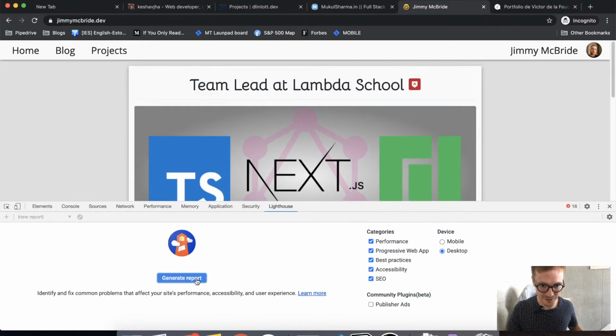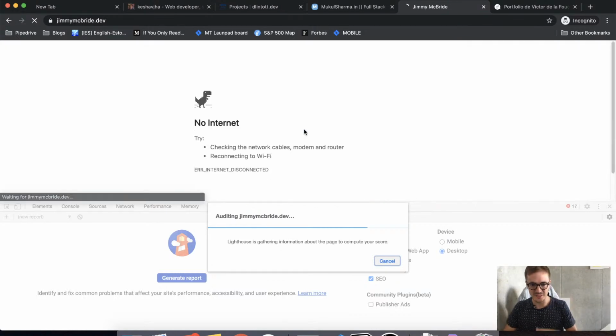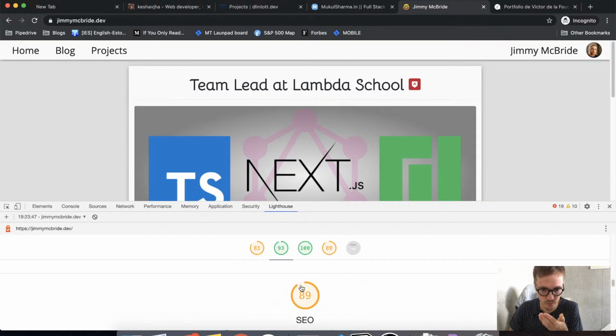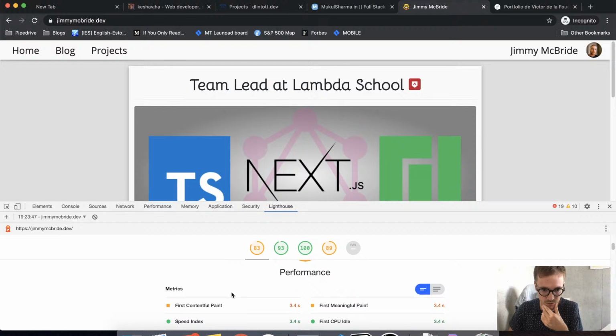Oops, I forgot to run the Lighthouse Report. Let's do that, just to check if it's performing well. And yeah, for SEO, the meta tag is probably missing. Yeah, meta description is missing. Take a look at that.